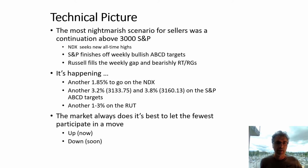What's the technical picture right now? The most nightmarish scenario, which I talked about 2 or 3 weeks ago, has started to come true, and that is that we see a continuation to and above 3,000. In this last week, we got over 3,000. As part of that happening, what we should see, and we're probably going to see, is the index going to hit all-time highs. S&P is going to finish also those ABCD targets, 3133, 3160, and we're going to see the Russell fill the weekly gap and test into those bearish retest regions.